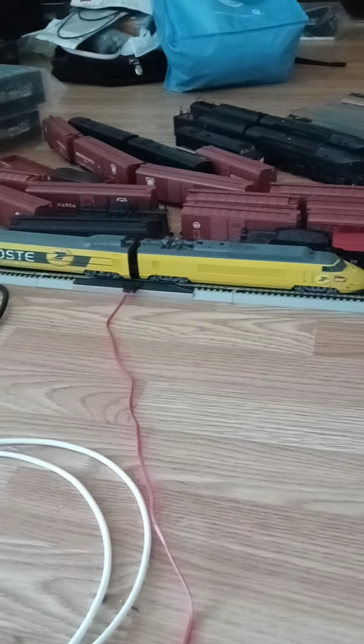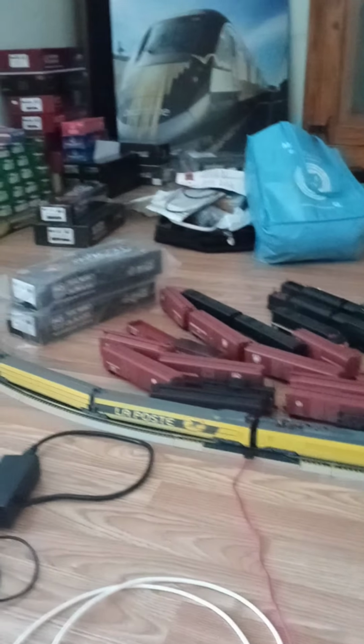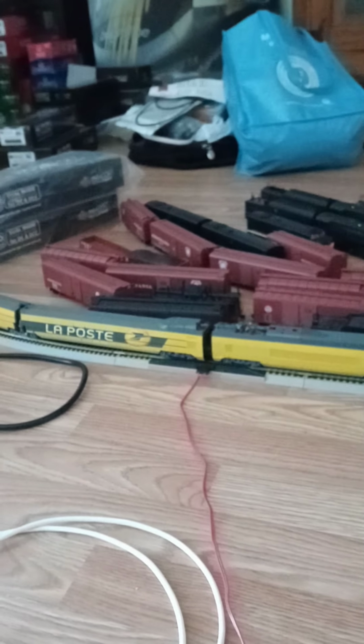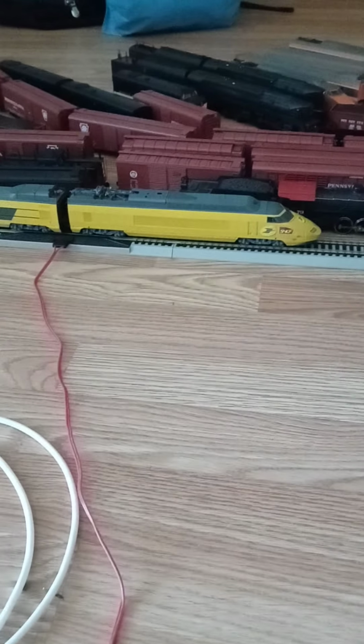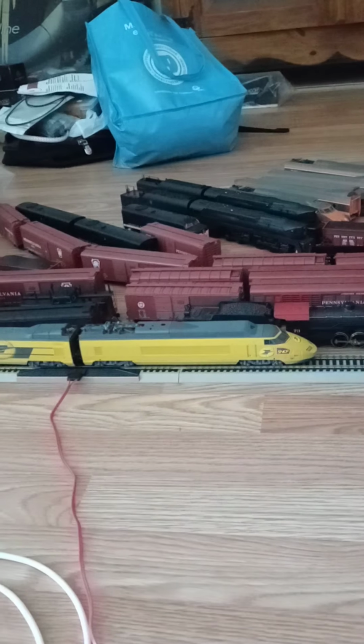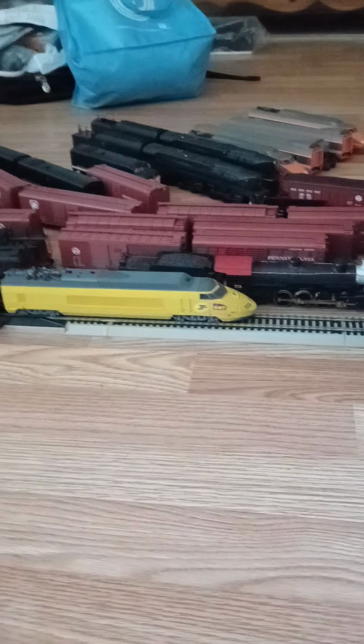Otherwise, it would just make a buzzing sound, and I don't want to destroy the DCC ready board back over there, which is a big board, by the way. It's just a big long board in there. However, it has a chip that if you put DCC and sound on there, I'll show you later, but there's already directional lighting LED on this locomotive.